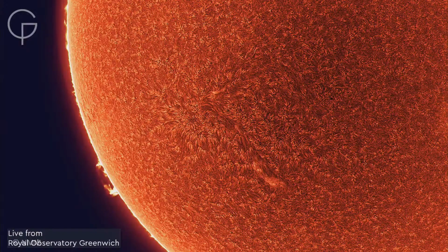And if you see down in the bottom left-hand corner, that's one of those prominences I was talking about earlier today, these vast plumes of gas extending off the surface of the sun. That one in particular is about twice the size of our planet Earth. It's a very, very large plume of gas being flung off the surface of the sun.